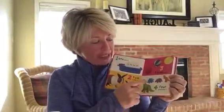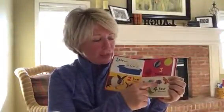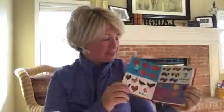It is 1, 2, 3, numbers, colors, and shapes. 1 boat. 2 bunny rabbits. 3 balls. And 4 dinosaurs. Can we count them together? 1, 2, 3, 4. Turn the page.